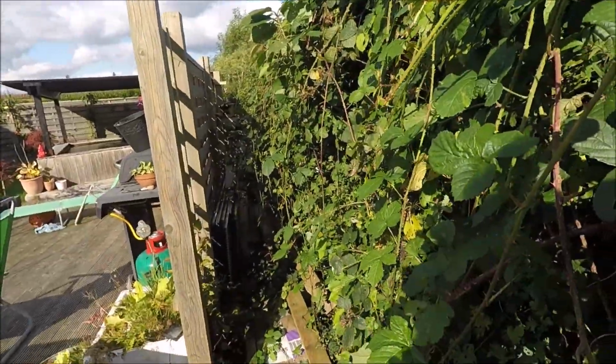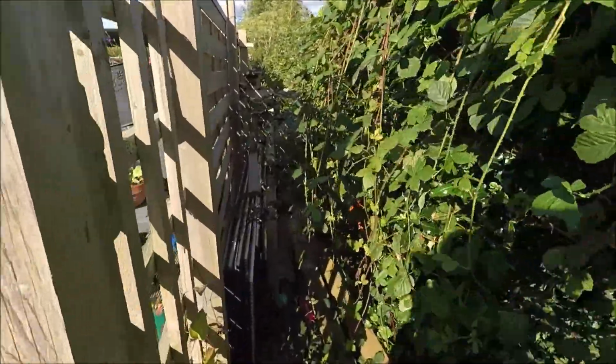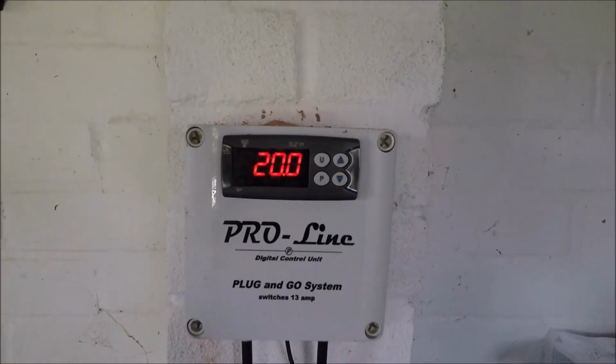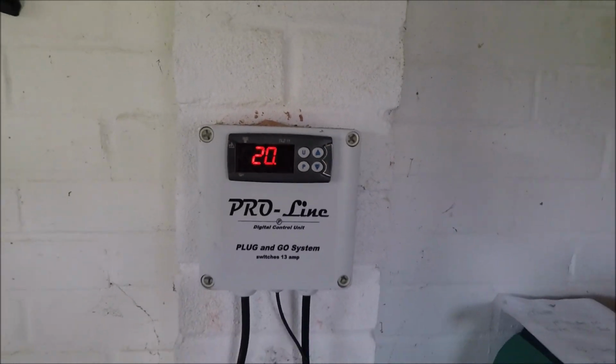Check if the hedge fairy's been. Oh. Yeah. So I left the door open this morning till the lad went to college. He shut it for me. It's now down to 20. So I'll knock it down again.